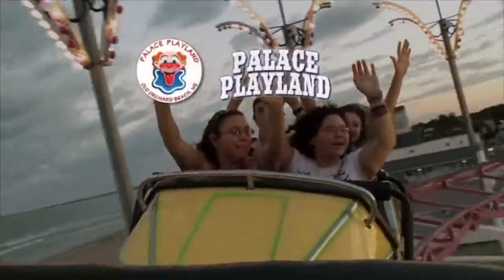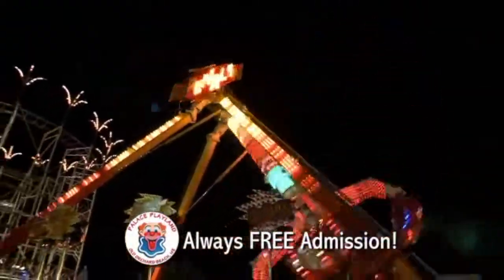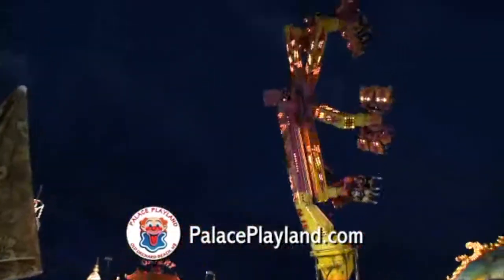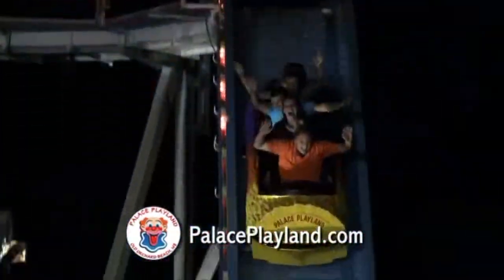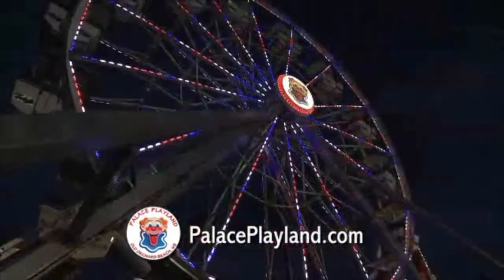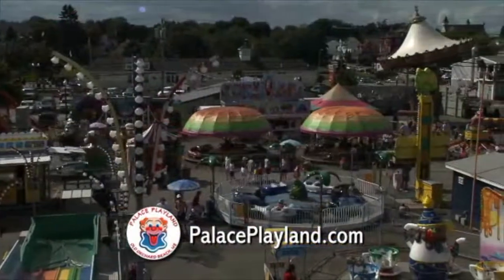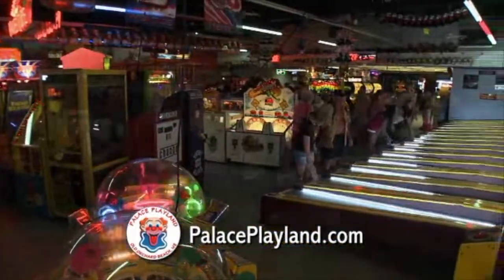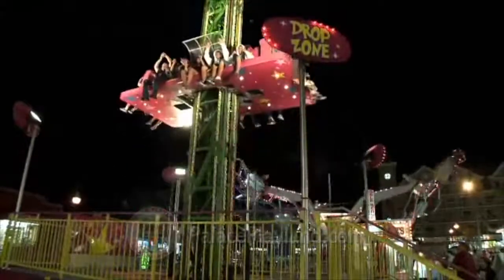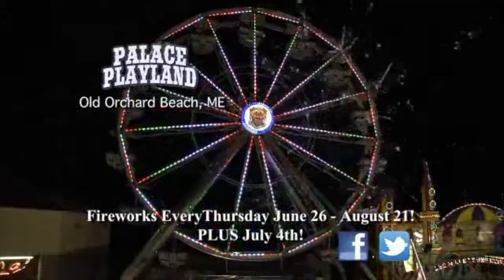Some of the best things in life are free, like at Palace Playland, where there's always free admission. Enjoy the fun and excitement of a major amusement park set right on the sandy beach. So many rides and attractions designed for the thrill seekers as well as the rest of the family, including Electra Wheel, our 70-foot Ferris wheel with a spectacular LED light show. The kids will have so much to do in Kittyland, New England's largest arcade. Where? Palace Playland, New England's only beachfront amusement park where there's always free admission. Palace Playland, it's the action park.